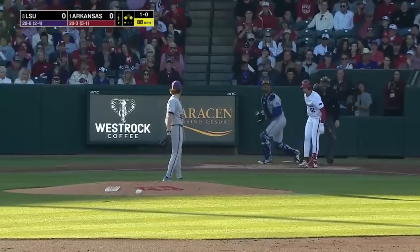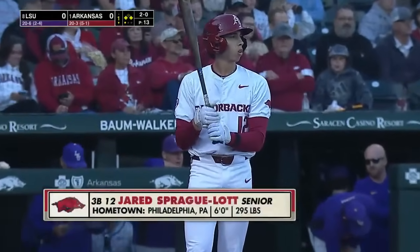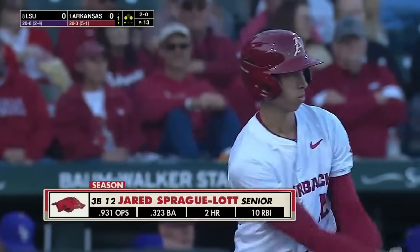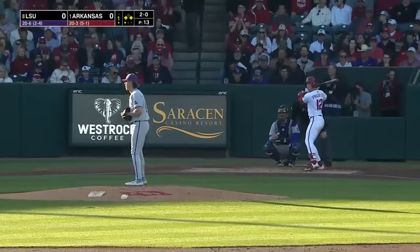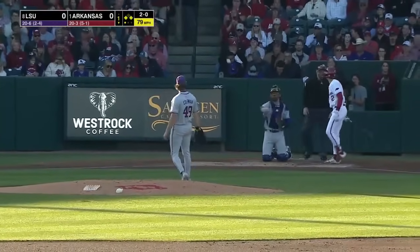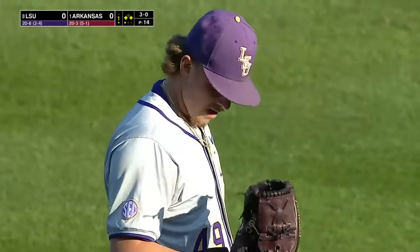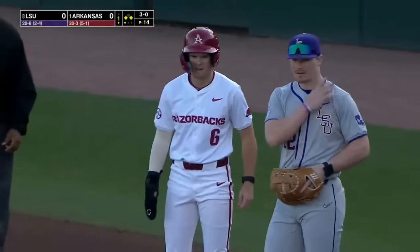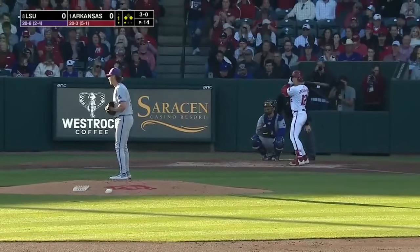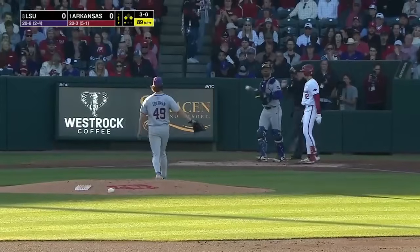Transferred in from Richmond, spent three seasons for the Spiders. 2-0 the count now to the four-hole hitter, sitting on two home runs. Philly native. Also had four letters in basketball at Springside Chestnut Hill Academy. 3-0. McLaughlin at first, Aloy at third. Grooves one for the first strike.